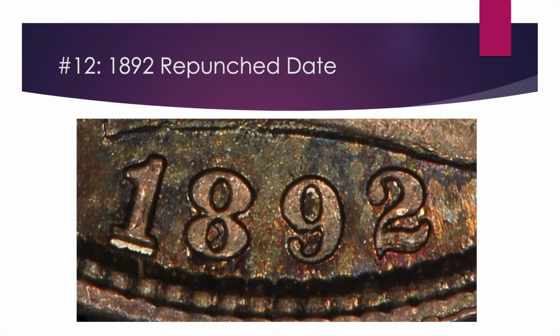That'll bring us to 1892, yet another repunched date. There's lots of them. That's going to be the theme going along here. This one, though, there's a lot more places that you can see it. It's through the 8 here, and then also in the bottom of the 2, it's been clearly repunched there. 1892 is the first one in this series. 1892 to 1916 was the Barber Dimes, so it's kind of cool to have one from that year. And the costs on this one, similar to the last one, $30 in Fine 12, $65 for an Extra Fine, and then $150 in MS 60.